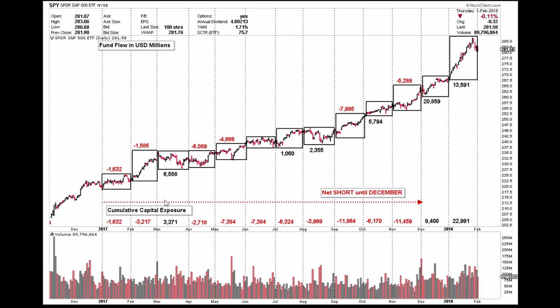Essentially, it looks like the fund managers have been wrong all of 2017, and then there's a big rush here in December as they introduced $20 billion into the S&P, and now 13.5 billion in January, which pushes the sum up to almost 23 billion into the S&P. So that looks a little climactic compared to what we had before. There certainly doesn't look like they're buying low and selling high.